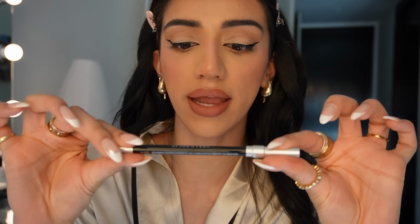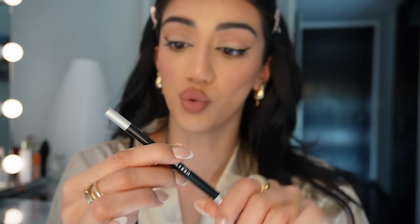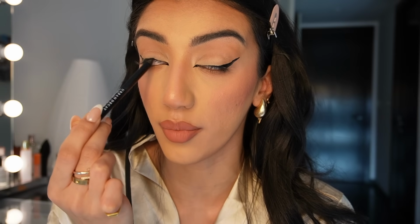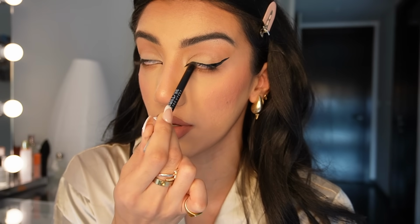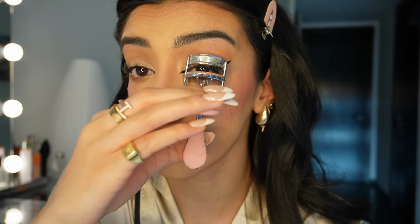Now I'm going to go in and tightline. I'm using the Urban Decay 24/7 Glide On Eye Pencil. This is waterproof, it's long lasting, and it's just in the shade Black. So I only ever do this on my top lash line. I find that when I do it on the bottom, it makes my eyes look a little bit smaller, which is fine. It just depends on the look I go for. Just squeeze it, really hold it on there. Make sure I get the largest curl.